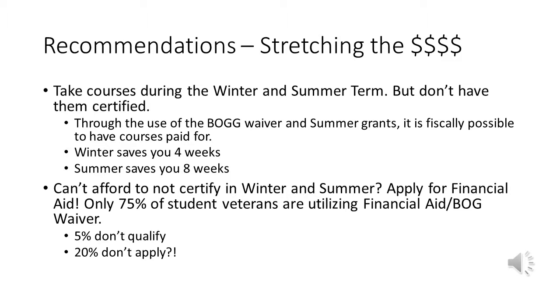Now, the majority of our students utilize BAH as their subsistence rate. They utilize it to survive, to live. And since BAH isn't technically something you have to report on your taxes, really your income is zero. So that means you should qualify for financial aid. 75% of our students actually utilize financial aid. 5% of them do apply and aren't qualified for it. 20% don't at all. They don't even apply, which is something that we find strange. But this is a strong recommendation, and we're going to show you exactly what the results of that would be.